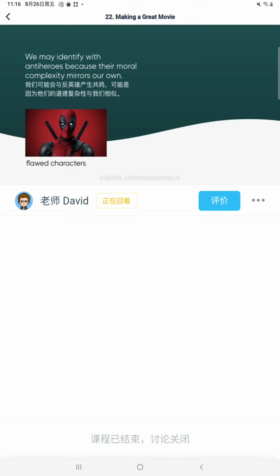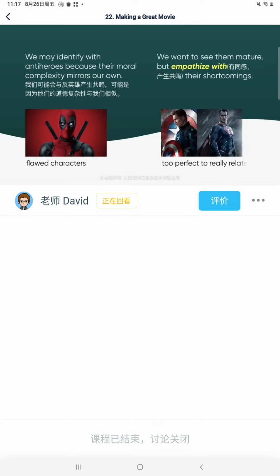We may identify with antiheroes because their moral complexity mirrors our own. Nobody's perfect. Antiheroes are flawed characters who are still learning and growing, like us. Their behavior can surprise us when they do something good, and disappoint us when they behave badly. We want to see them mature, but empathize with their shortcomings. While a traditional hero may inspire us to be better, they may seem too perfect to really relate to.